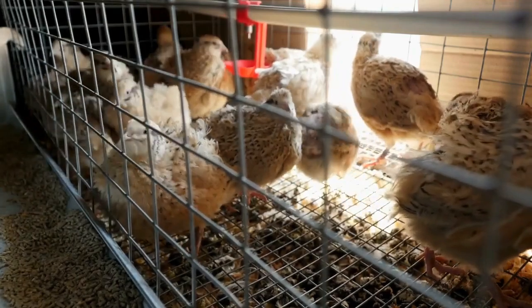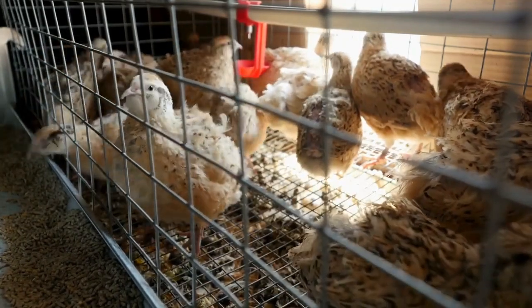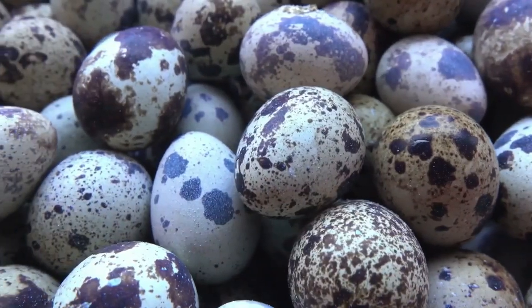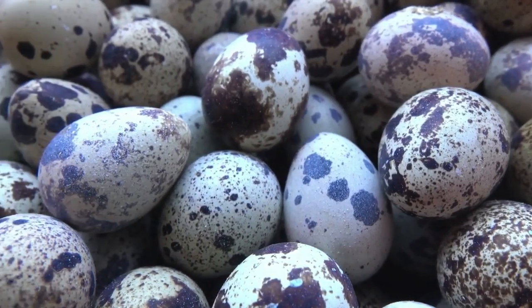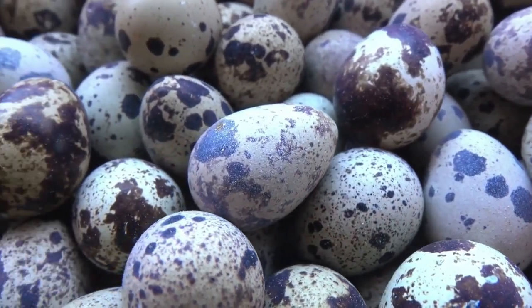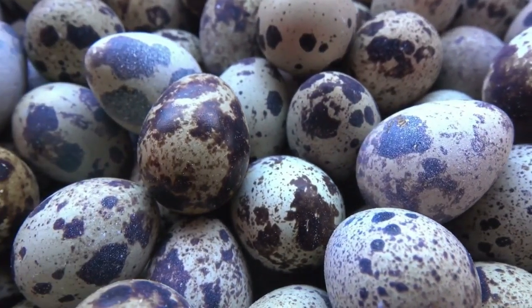And also I give them chopped greens, so whatever greens I have on hand, if it's parsley, if it's mint, if it's spinach, if it's chard, or if I don't have any greens, I just shred some carrot for them, just using that shredder or the food processor. And then I mix all the dry ingredients.